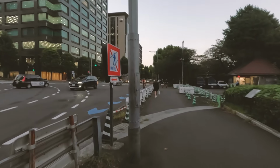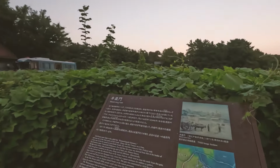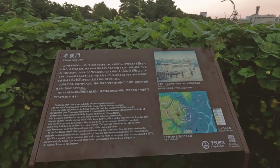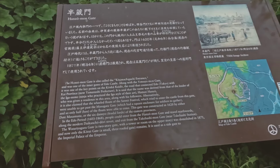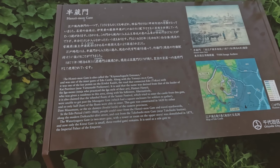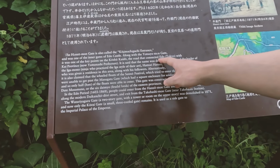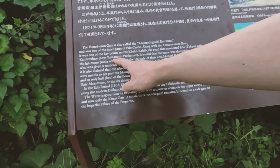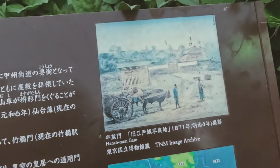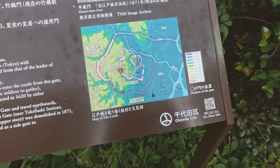Now it's getting hard, it's getting dark. Oh god. Oh, that's Hanzomon, the name of the gate. Hanzomon Gate is also called Kojimachi Entrance and was one of the inner gates to Edo Castle. Along with Yotsuyamon Gate, it was one of the key points on the Koshu Kaido to connect Edo, Tokyo with Kofu, now Yamanashi Prefecture. Hot.